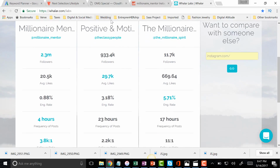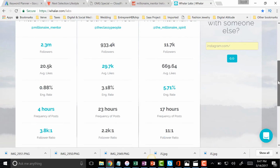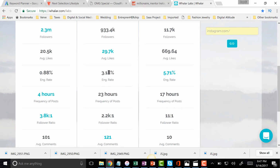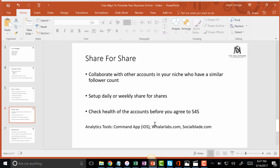So Millionaire Mentor shows his followers, average likes, engagement rate, etc. The Classy People is another account in the entrepreneurial, motivation niche. You can compare different types of accounts, right? Their engagement rate, and then I'm also comparing it to mine. Okay, so I just wanted to quickly show you those different tools that you can check out.